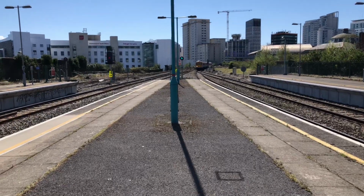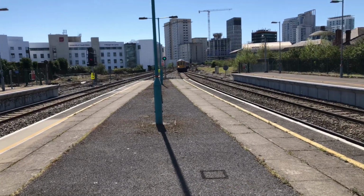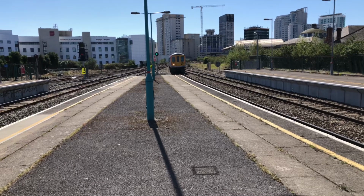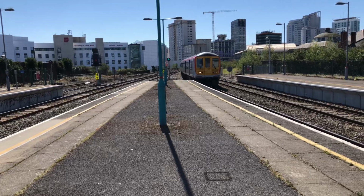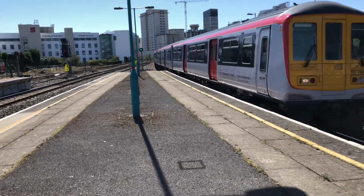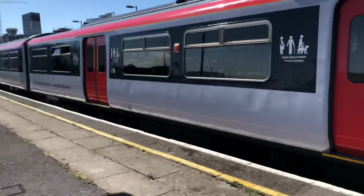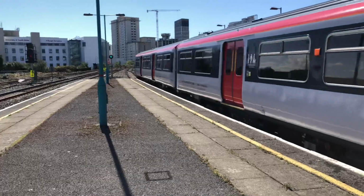Okay guys, well we got one of those 769s coming in now. We saw a few of these at Cardiff Central earlier. 769007 is on this one. Again, this is probably not passenger use, this is just test runs for the drivers, I would have thought. So it has four coaches.